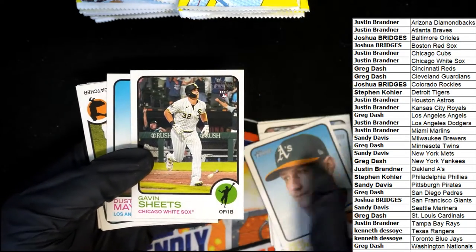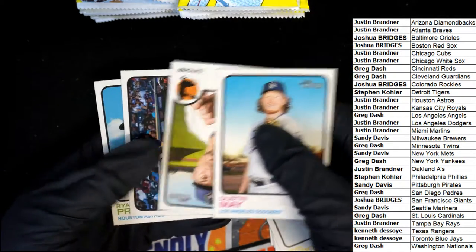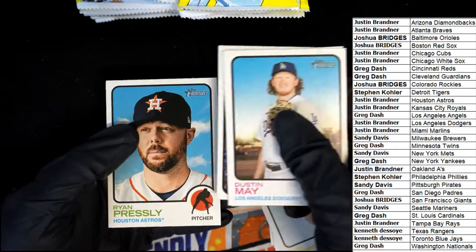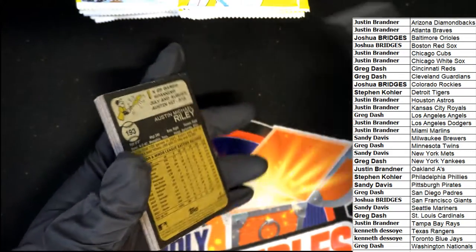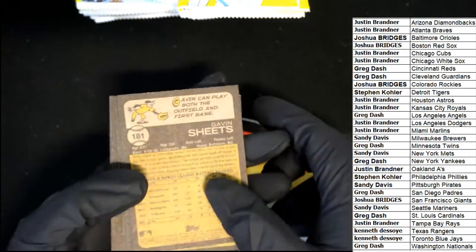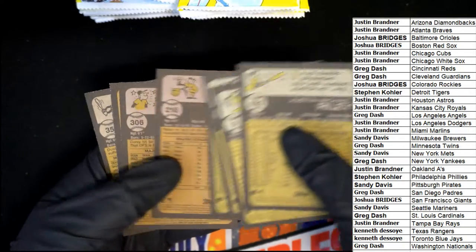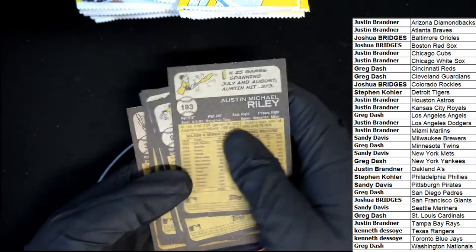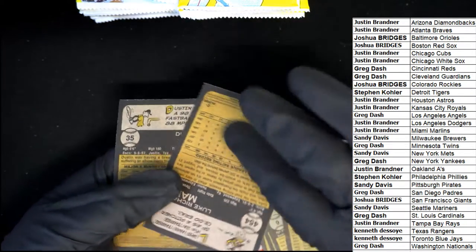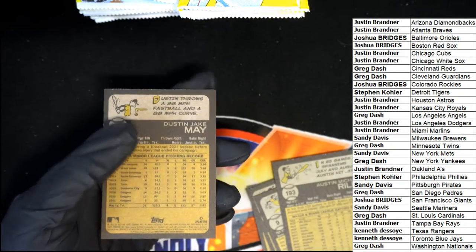Gavin Sheets, nice White Sox rookie there for Justin. And we'll see if that's a short print or not. 181. No short print or variation there. That's a short print. Very nice. Milwaukee Brewers short print. All right.